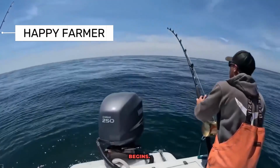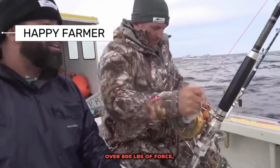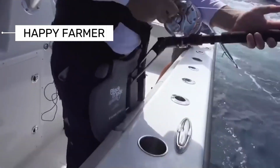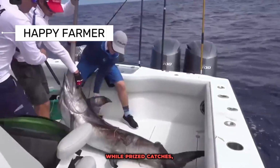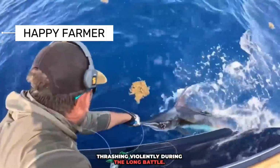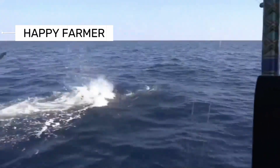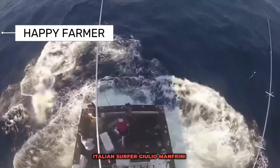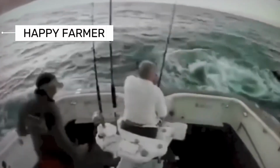And then the fight begins. Using lines that can withstand over 800 pounds of force, anglers use heavy-duty reels designed to handle the pressure. While prized catches, these fish can also be deadly, thrashing violently during the long battle. Recently, a swordfish fatally struck Italian surfer Giulio Manfrini while he was surfing off Indonesia's coast.